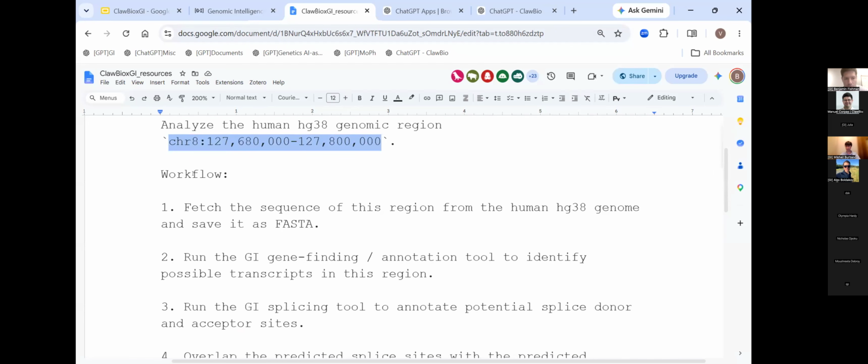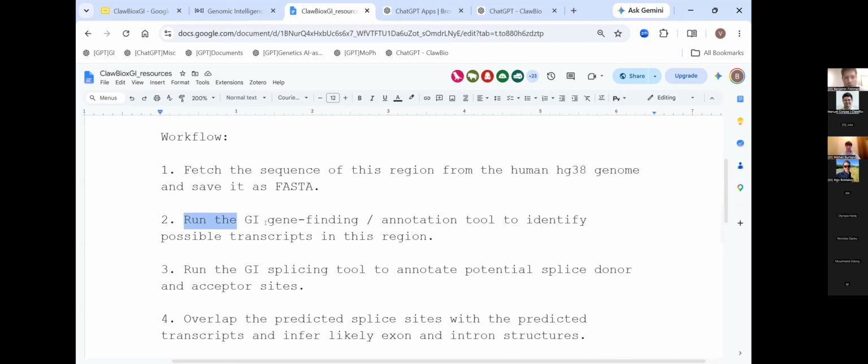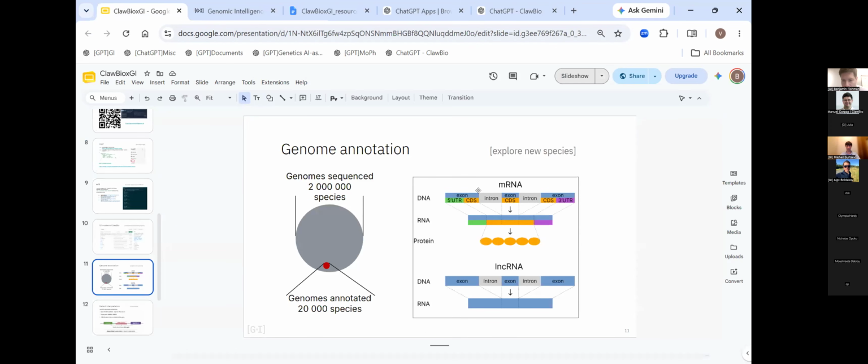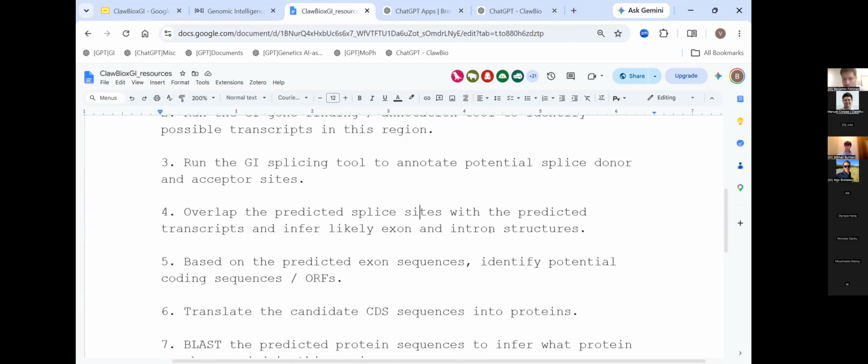And so the workflow which I suggest will be to get the sequence from this region, then to run the Genomic Intelligence gene finding or annotation tool to identify possible transcripts or genes in this region, then to run the Genomic Intelligence splicing tool to annotate potential splice donor and acceptor sites. You remember I showed this, so these boundaries will be splice donors and here acceptors. So if we know them, we can say what the internal structure of the gene is. Once we have this, let's overlap the predicted splice sites with predicted transcripts and infer the likely exon and intron structure.